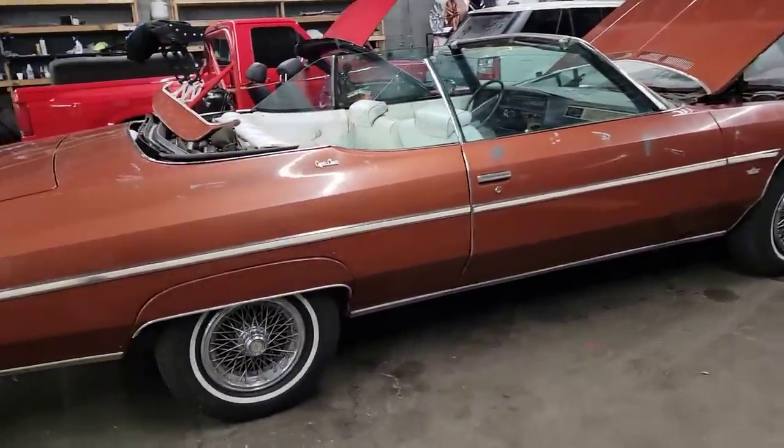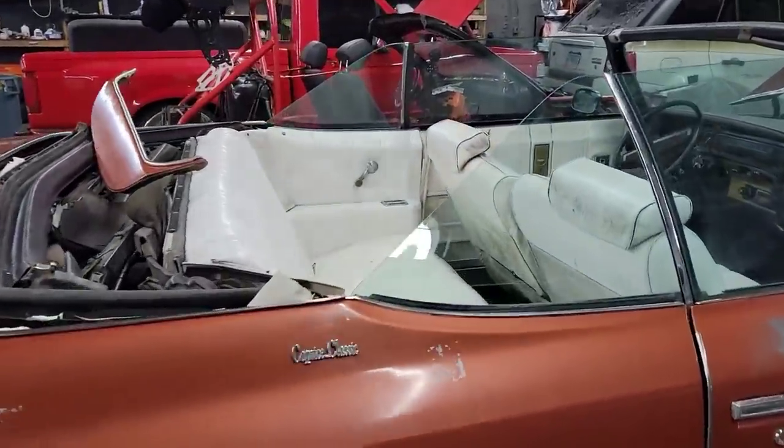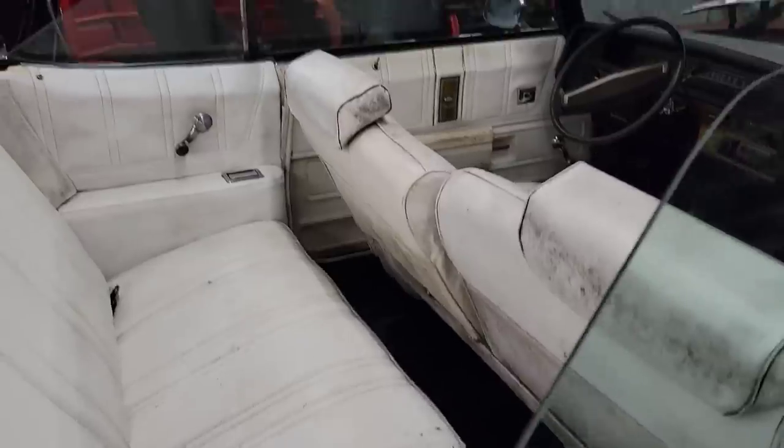You just picked this one up, right? Yeah, so this one I actually flew all the way to Boston, Massachusetts. I went to Boston, you know. It looks like it's been sitting.